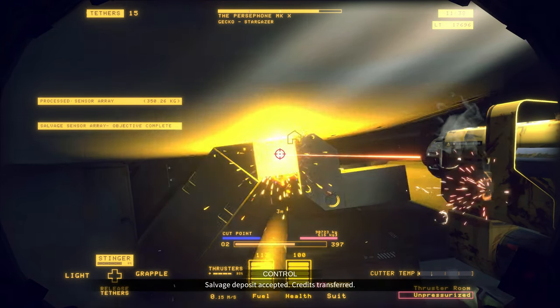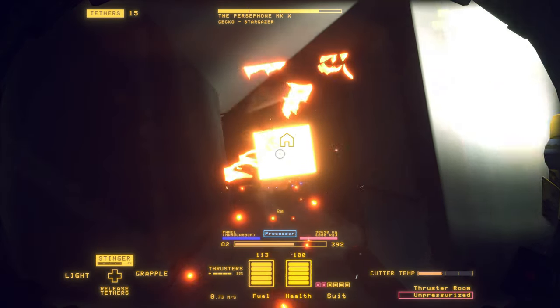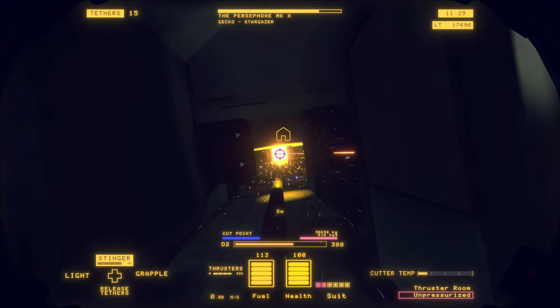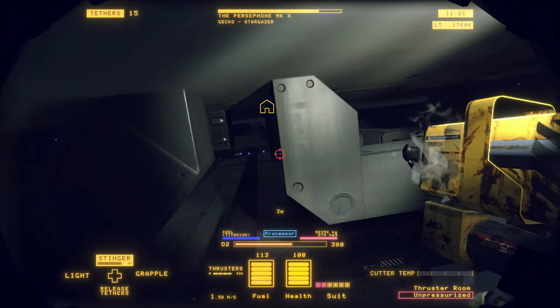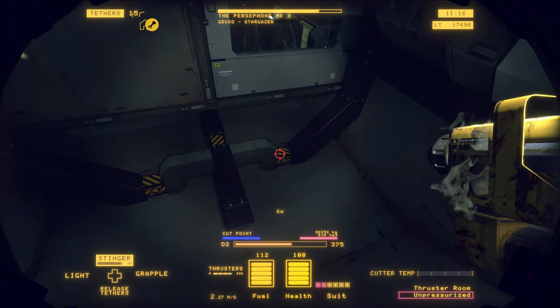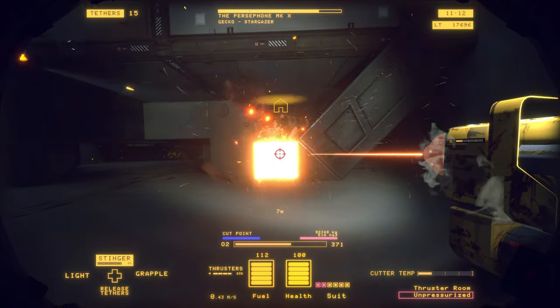Salvage deposit accepted. Credit transfer. Alright, let's make sure we're lined up. Visible at the next point. Alright, I think that did it. I think we're ready to start peeling more layers off this ship here. Let's go ahead and we'll get these back to.